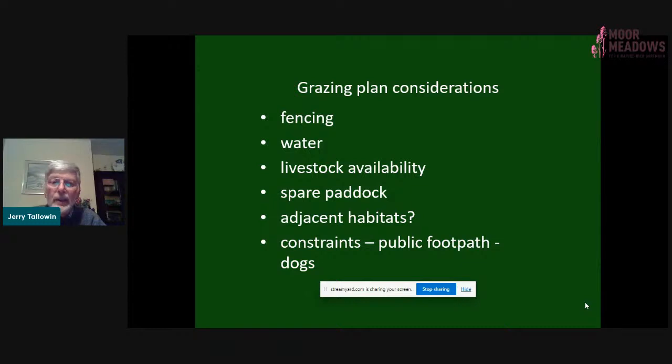But there's now growing interest in invisible fencing, and that's where using GPS on animals to basically train them to avoid going into more sensitive habitats. I'm not going to say much more about invisible fencing, but it is something of growing interest, and perhaps we can leave more discussion to later on in the question time. Livestock availability.